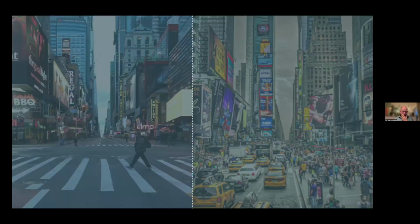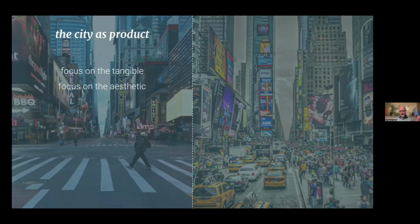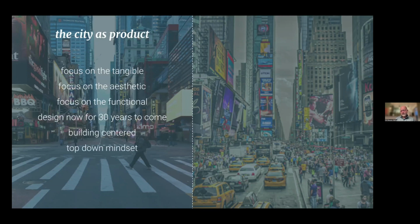And so if you compare the city as product with city as service, the city as product is tangible. If you look at architecture, it's very much about the aesthetic, about what you see. It's about composition. It's about solving functional issues. You build for 30 years to come. It's very building centered, very hardware centered, and it's a bit of a top-down mindset. You put buildings in place for people.